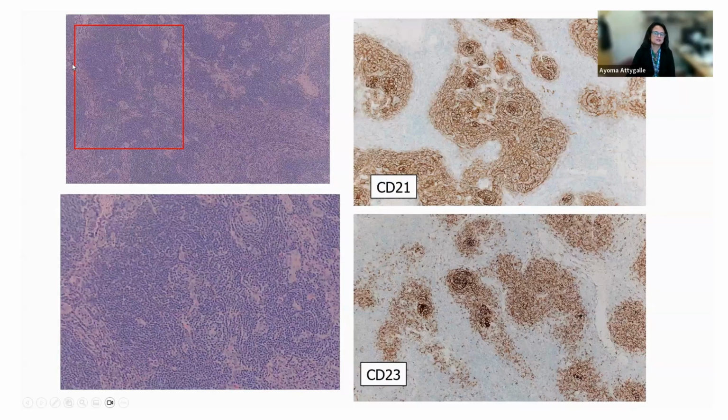If I look at this area I've highlighted in this rectangle, on the left is the H&E, and on the right is the CD21 in that area. You can see an expanded follicular structure with multiple regressed germinal centers. So not just twinning, but this is quadrupling, yes. And here again, this is CD23, both are FDC markers, and here this is another area where again you're seeing twinning of the germinal centers sharing a mantle zone.